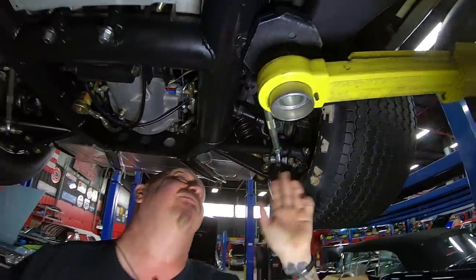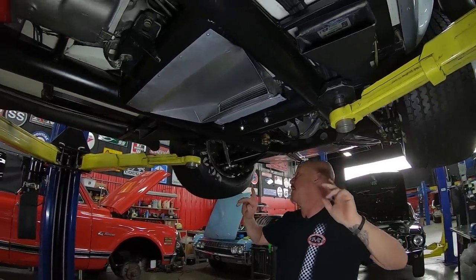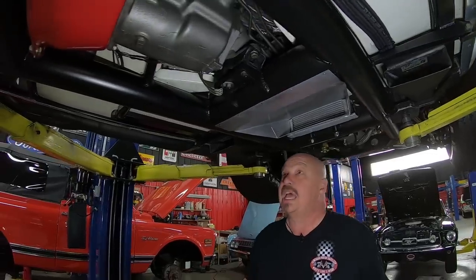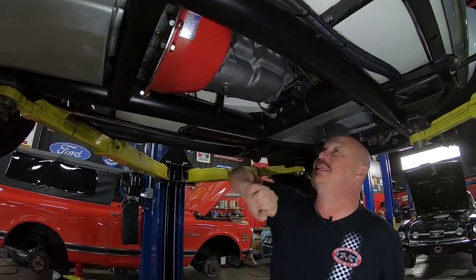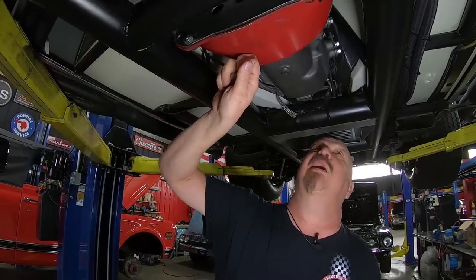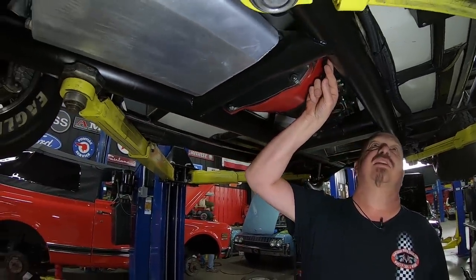There's tags everywhere. This thing says Shelby on it everywhere. There's Shelby tags on it just everywhere you look. Of course, it's got a top loader trans in it, which is super cool. This would have been just like they'd run back in the day when they were racing these babies. It's got an explosion-proof bell housing. It's got a hydraulic clutch slave cylinder here.